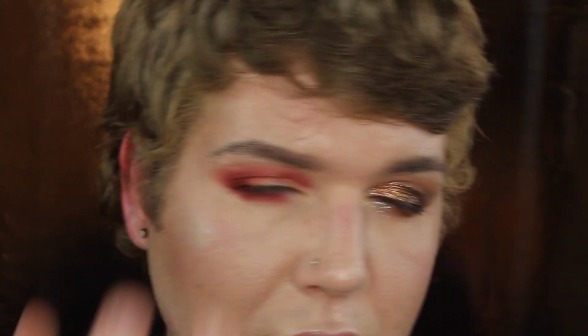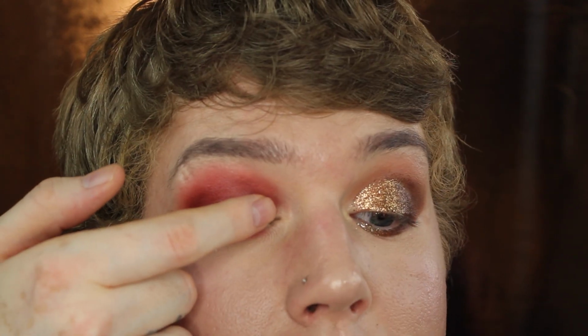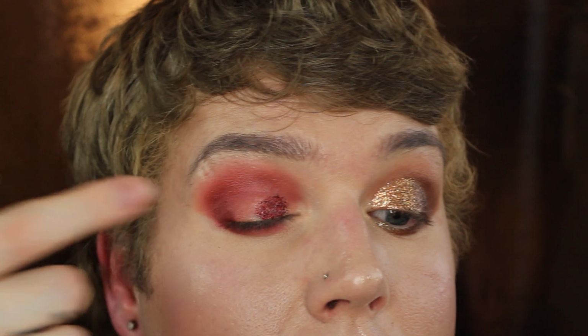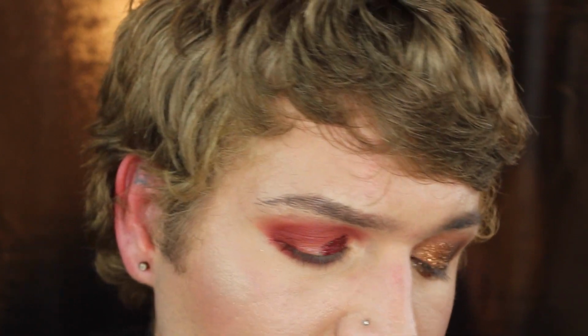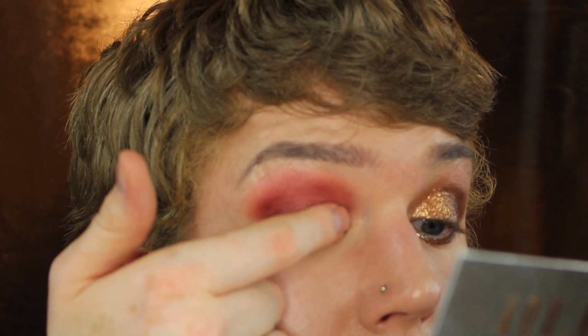Now with these glitters, you don't have to use your fingers. You can use a damp brush or a normal brush, but I just prefer using my fingers for these. I just feel as though it gets in there more. Here we go. Oh my god, yes. I don't think that made much of a difference, but I kind of feel like it did. So I'm going to take a little bit of Ignite, which is this one here, and put that on top of it.